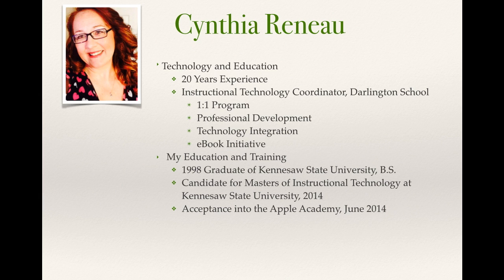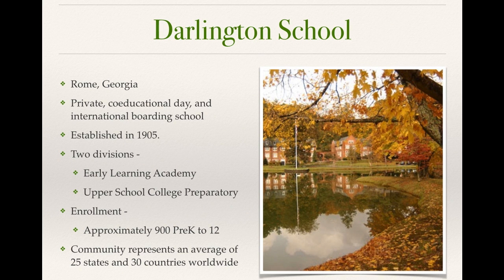My education and training: I am a 1998 graduate of Kennesaw State University, where I received my bachelor's in political science and history. And I'm currently a candidate for the Master's of Instructional Technology program, and I hope to graduate in May. I have been accepted into the Apple Academy in Cupertino, California, where I will attend in June 2014.